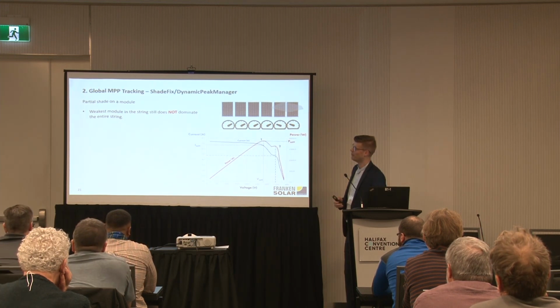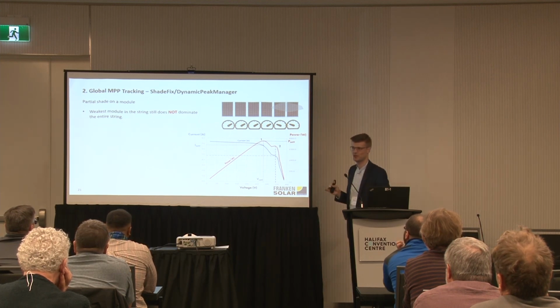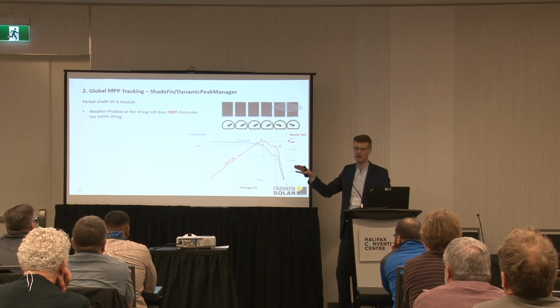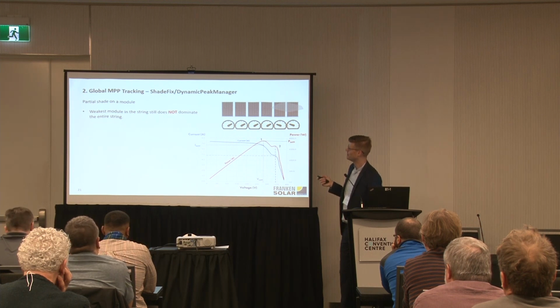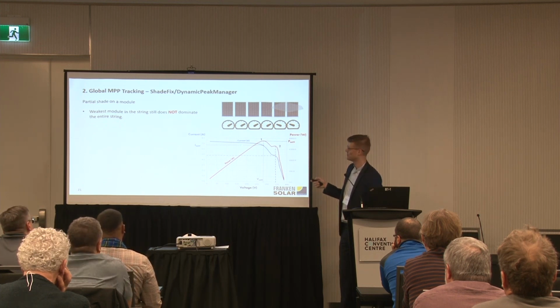Now we can have a more sophisticated shading scenario where it's not exactly clear that you have a hard shade on 1 or 2 modules. You have some kind of diffuse shade, maybe the panel is half covered or some dirt is on it, because whatever happened to the system. Now it's a little bit more complicated. We have still no full dominance of the weakest module, because our IV curve now looks a little bit different.